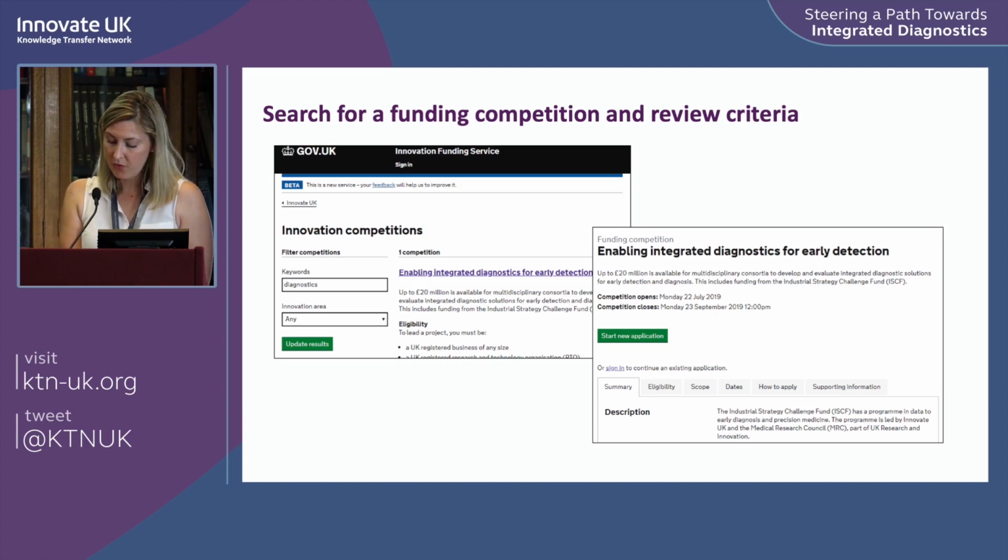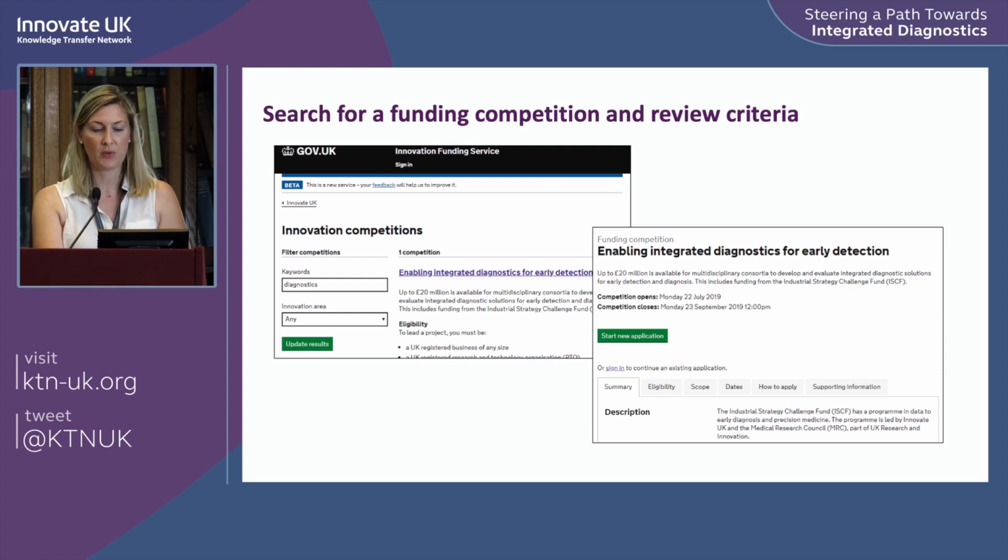So, using the IFS system. First, you need to find the competition that you're interested in. So you use the keyword search box, as you can see here. Once you've found the relevant competition, click on the title. You will then see this second view, the tabbed view. Eligibility, criteria, scope, all of these tabs contain information and guidance. So there is a breakdown of all the different collaboration guidance, the state aid guidance, each question in the application. It's all broken down. Read all of this thoroughly, please, and then when you are happy, you can click Start New Application.